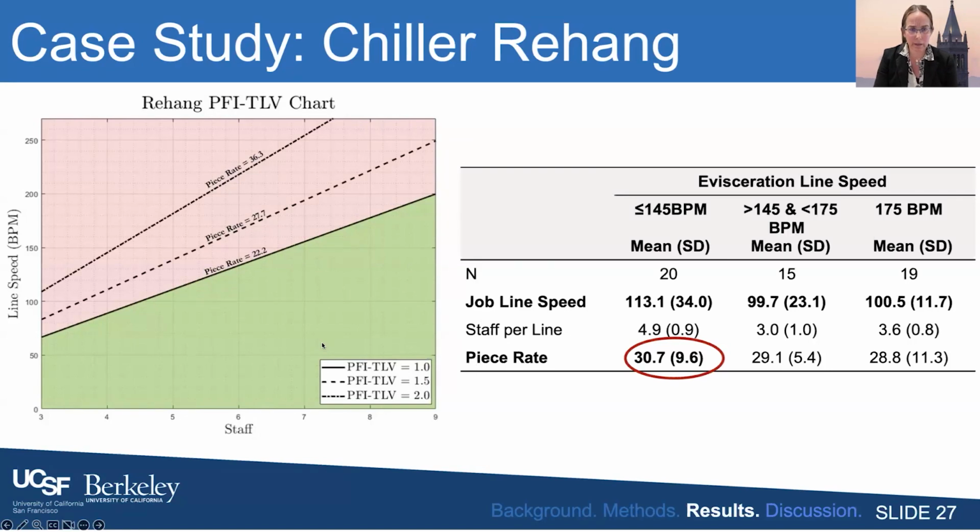Now we did the same thing. We utilized the information on staffing and job-specific line speed in chiller rehang to identify what combinations of line speed and staffing would be needed to keep workers below this threshold limit value of 1. And so you can see the piece rate is 22.2. And again, if an establishment wanted to operate at 150, they would need roughly 7 workers to make sure that the workers stayed below this threshold limit value of 1.